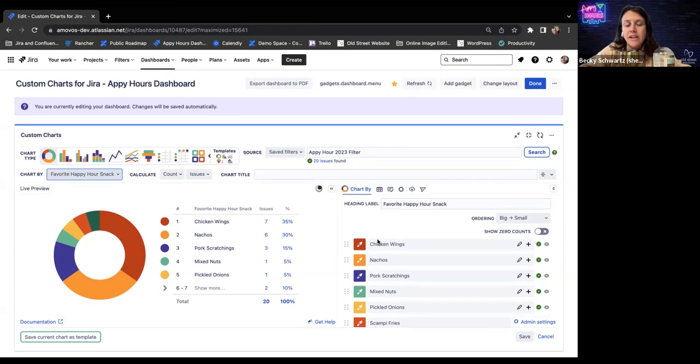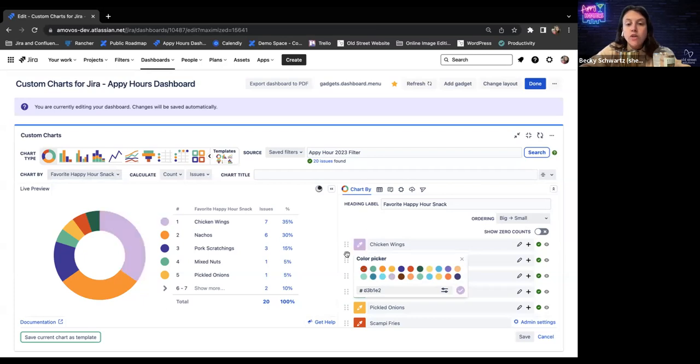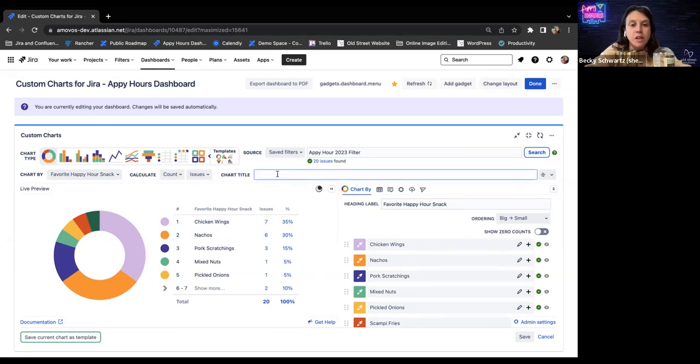So what you can even do with this data, if you'd like, is change up the color of the segments if you want to. You can group segments as well. You also can, in this legend over here, adjust this. And right now we're just seeing a count of issues, but let's say you were collecting also the cost of each of these snacks. You could display that as a column as well, the average cost for each snack or the total cost for each snack. So just know that's an option too.